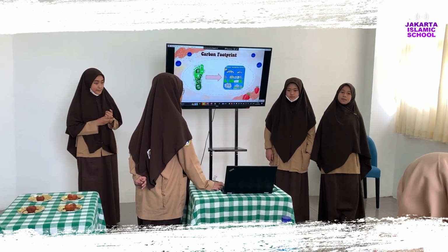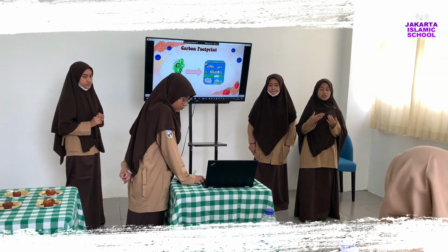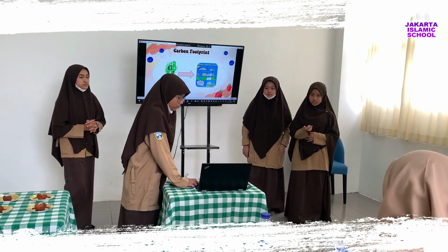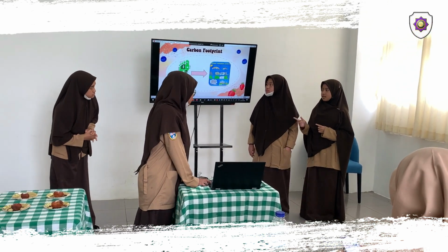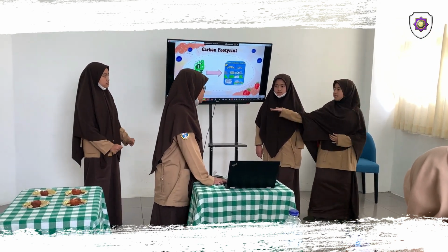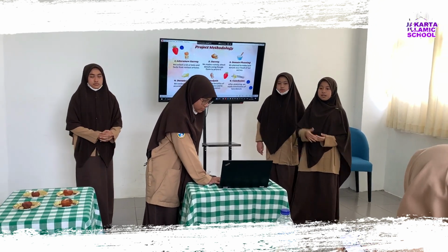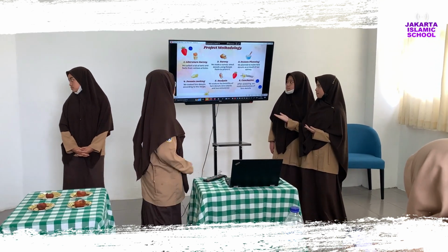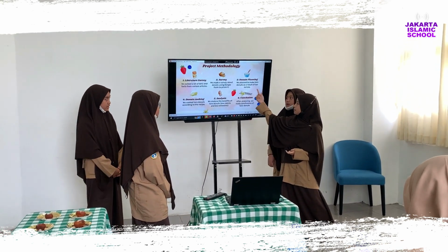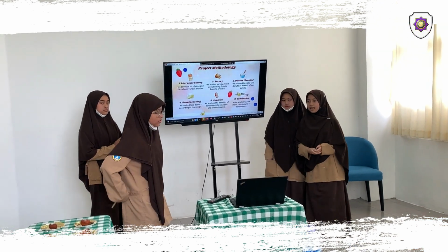But what is a carbon footprint? A carbon footprint is the total amount of carbon dioxide emissions produced by your actions, and this contributes to global warming. You can see this picture of the world. That's why we do this project. The methodology: first, the donut survey, donut planning, donut cooking, analysis, and the last is conclusions.